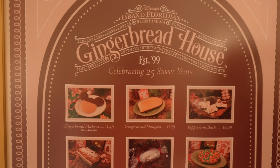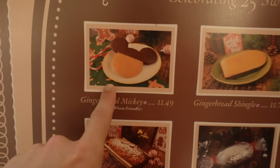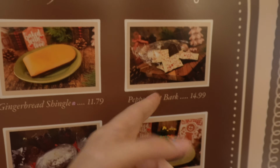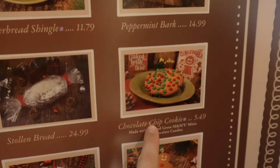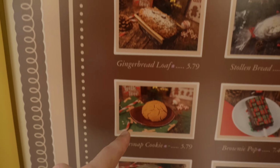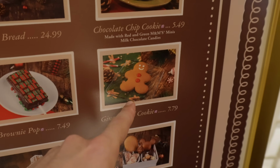All right, so right here on the second level, you can actually see all the different treats that they have. So they have a gingerbread Mickey. I didn't see this last year, Sam. That looks pretty good. Shingle, peppermint bark, we've had that before. This is the chocolate chip cookie, stollen, I'm always saying that wrong, shortbread. This is the loaf you brought up before. Ginger snap cookie, brownie pop, gingerbread cookie, this is a classic.